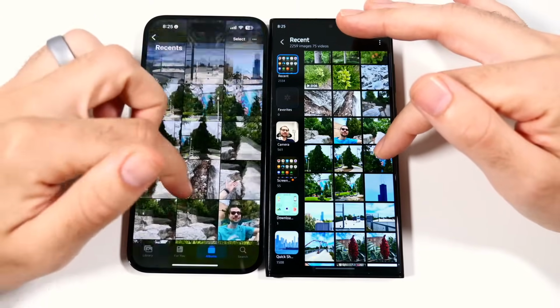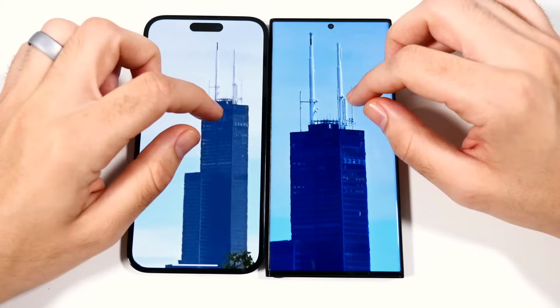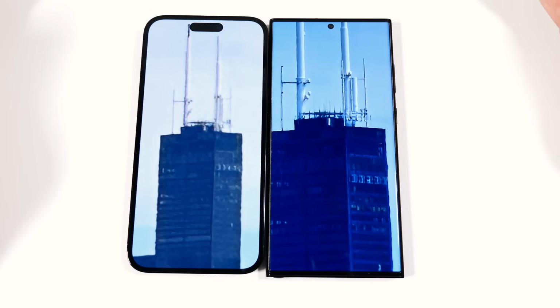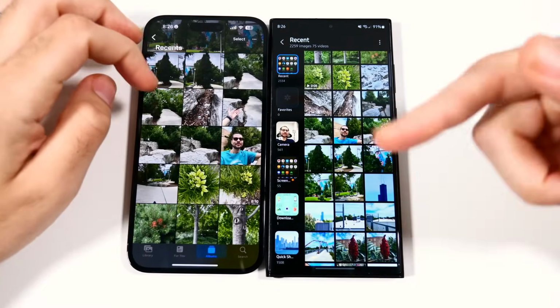With the iPhone, you can zoom in about 15 times, whereas the Samsung just blows that phone out of the water. Look at the difference in detail. The iPhone looks like a noisy mess, and the Samsung with its 100 times zoom is just crushing the iPhone. So if you like zoom, the Samsung absolutely crushes this phone.